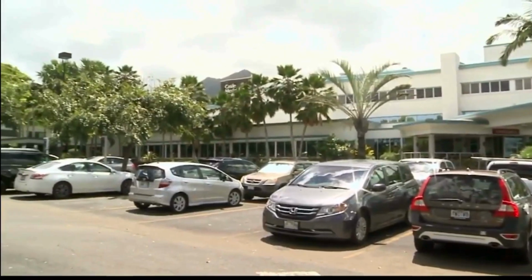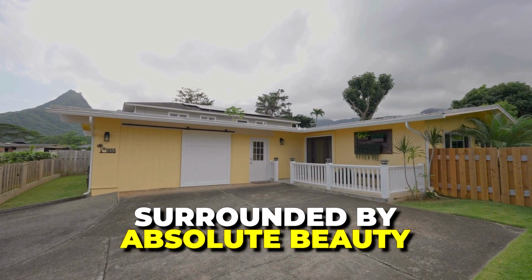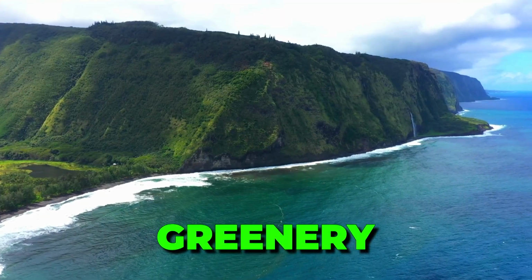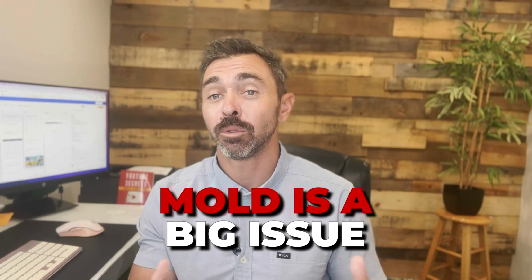Once again, you're very close to the castle's hospital, and you are surrounded by absolute beauty. Now, living near the mountainside, you get some stunning views, but you also get collection of rain. So with lots of rain, you get tons of greenery, but you also get sometimes mold. So something to keep in mind if you're living in the Maunawili area, if mold is a big issue or something that you don't really want to combat, that is something that you may be welcomed with in Maunawili.